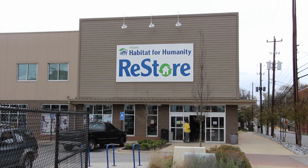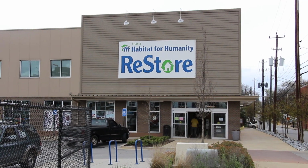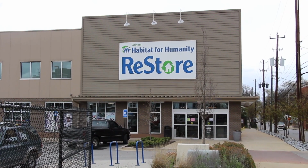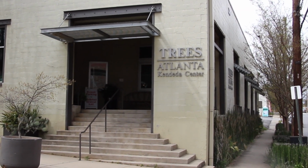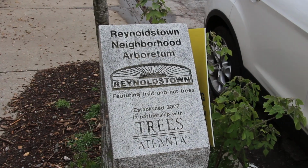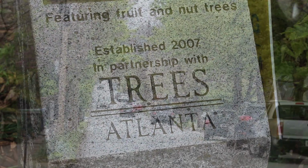Down the street is the Atlanta location of Habitat for Humanity, which builds affordable low-income houses around the world. This location has built more than 1,200 homes in the Atlanta area since 1983. Next door is the headquarters of Trees Atlanta, a charity that plants trees to beautify and bring nature into the city. Walking through the neighborhood, you can see many trees and gardens that have been planted by the charity.